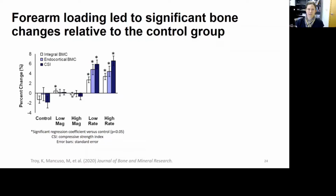And so the lack of significant differences that we found in the high magnitude group did not support our hypothesis that high strain magnitudes were associated with bone formation. So at this point, the majority of bone clinical exercise trials stop, and you're kind of left scratching your head wondering why we didn't see a group difference that we expected.